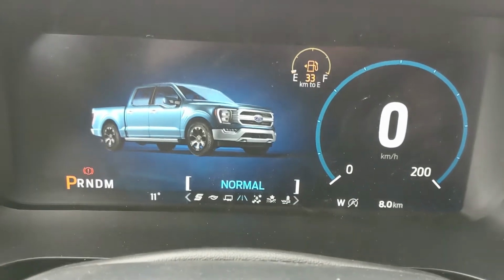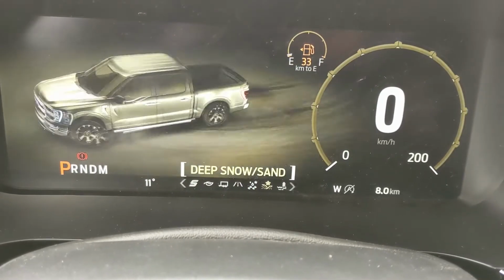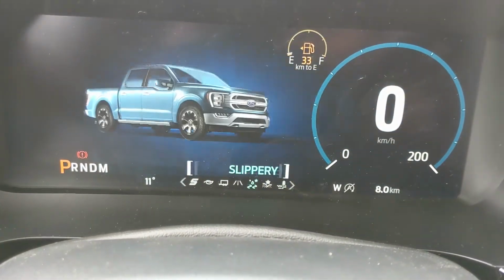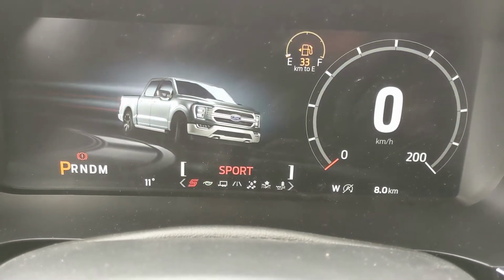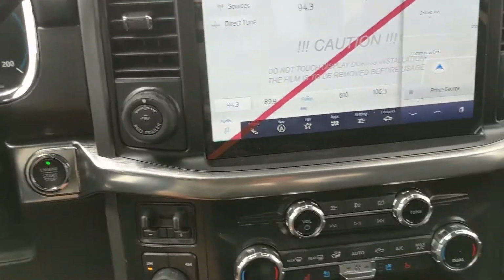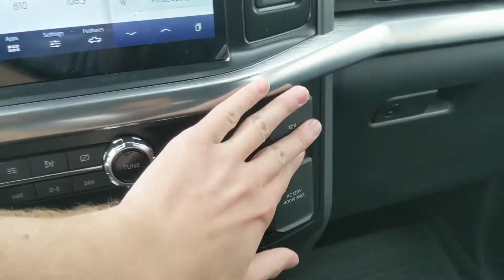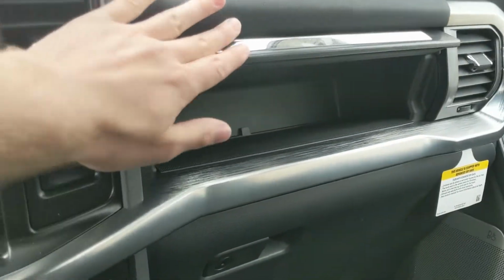It's going to yell at me about low fuel, but you have normal, slippery, deep snow, sand, mud, ruts, and then on the opposite end you have tow haul, eco, and sport mode, so you can customize your driving experience a bit there. And then moving on to the right, where you have a 12-volt and 120-volt power outlet with this button up here opening the compartment above your glove box for more storage.